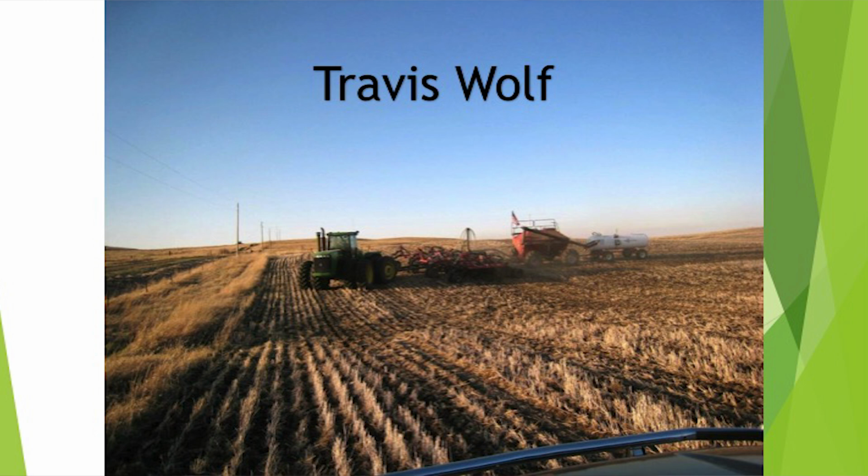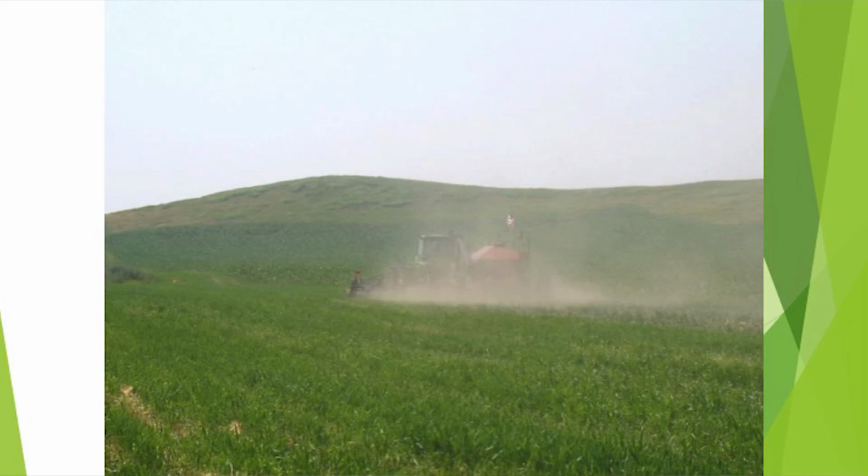What I've gotten into in the last 3 years is cover crops, probably with the help of Dr. Tanaka. He's pushed me probably more than anybody to start. We've been very successful with cover crops. We integrate the cattle.